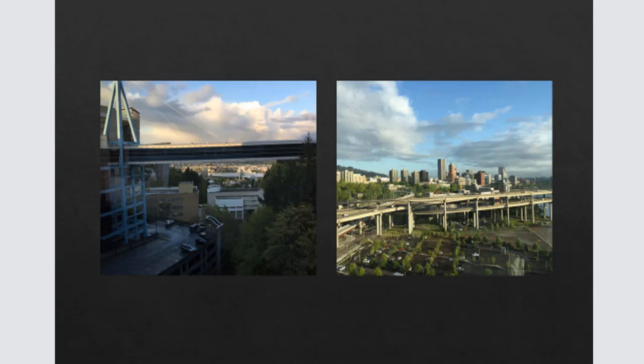So this is just a couple more pictures of Portland. Let me get the cursor here. The original dental school is here. And if we look down in this area, that is the new dental school down by the waterfront. Here's a view from the 13th floor. This is the endodontic department, and this is looking at downtown Portland.